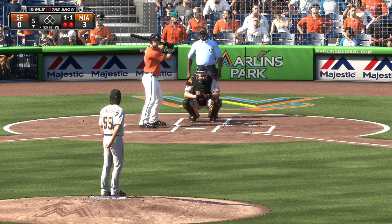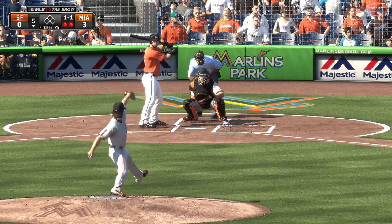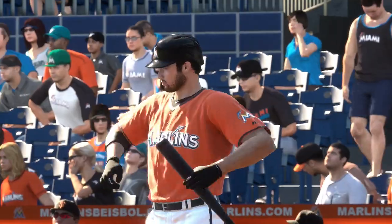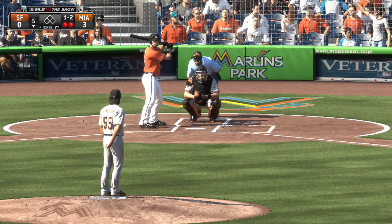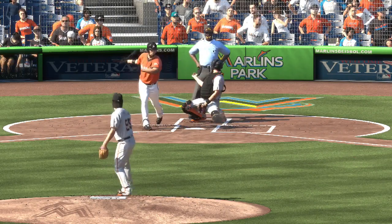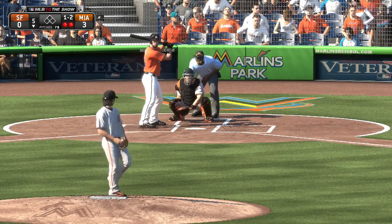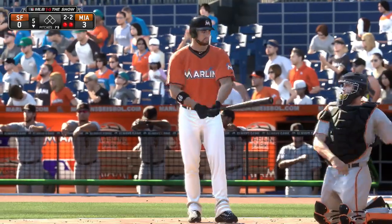Let's go one more time, baby. The 1-1 from Lincecum. Here we go. And this is going to be a foul ball. And this is fought off at the plate as it's chopped foul. In tight with the slider, 2-2. Oh, that's not a bad idea right there.